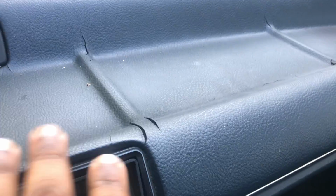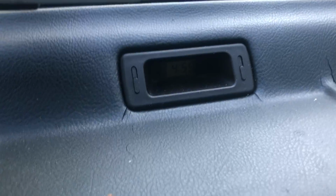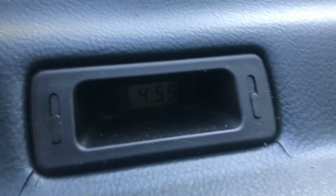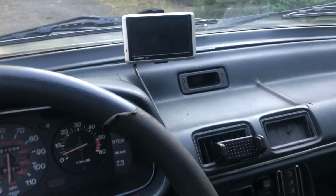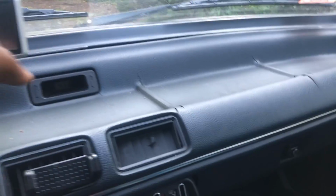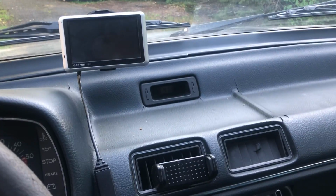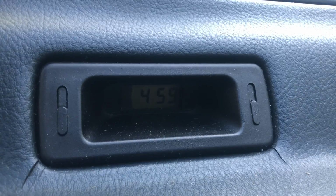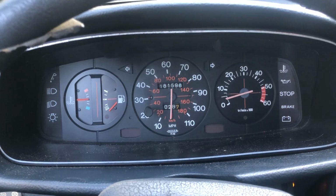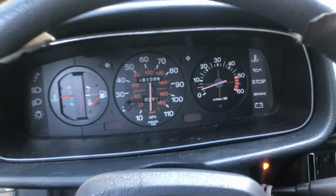The dash is actually in pretty good shape. As you can see, there's a couple small cracks right there, and a couple right here, and some more right here as well. And there's your clock. I have never been able to find one of these clocks that actually holds time. I don't know if I showed it very well on my 85 5-speed wagon. That one, you can't even read it. The clock has gone bad, essentially. This one, you can see it, but it doesn't hold time for some reason. I have no idea why. Anyway, there's your cluster. This is the 85 diesel cluster with the 115 mile per hour speedometer.